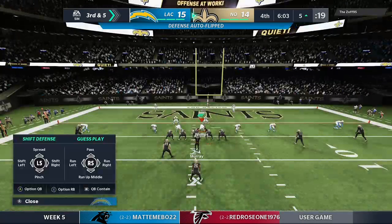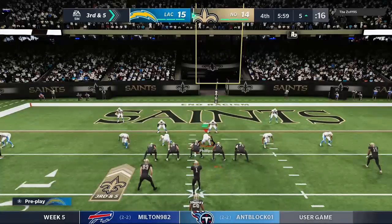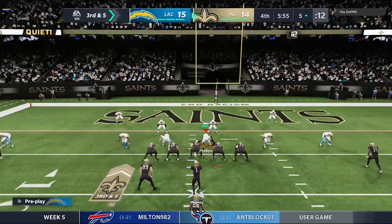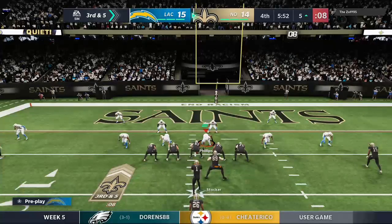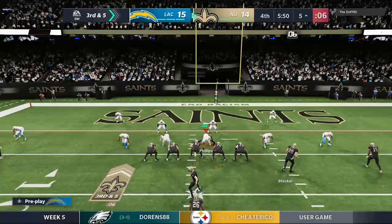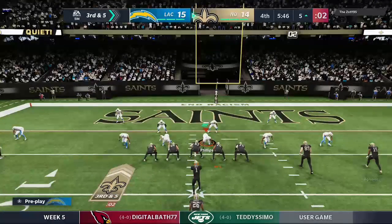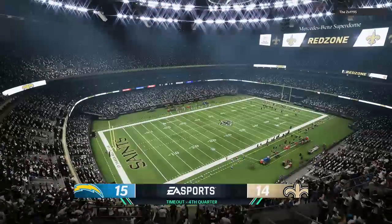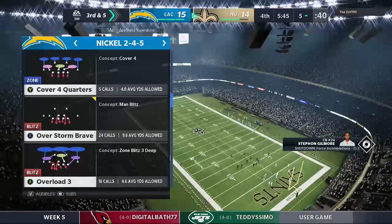The Saints on 3rd down. They've converted 4 times out of 6. Not bad. This will be 3rd and 5. The Saints going to call the first of their timeouts. That'll leave them with 2 remaining. We'll be back after this.